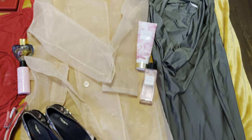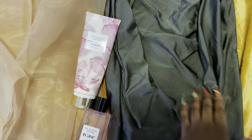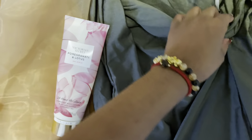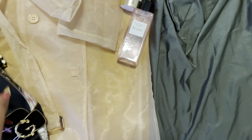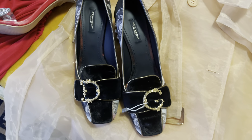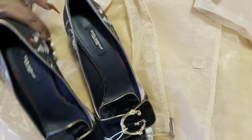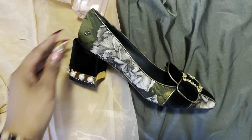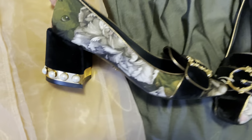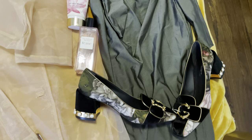So this is an outfit that I have. This dress, it's from SHEIN. And these shoes are Dolce&Gabbana. Love them. And look how well it just matches, so good. Like, so good, right? I love the pearls. I love everything about those shoes.